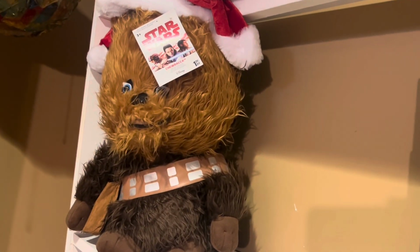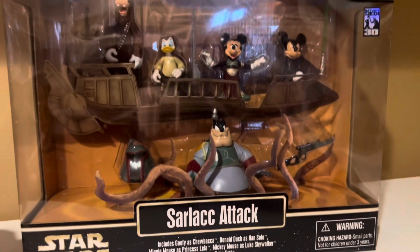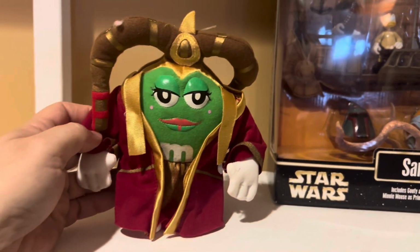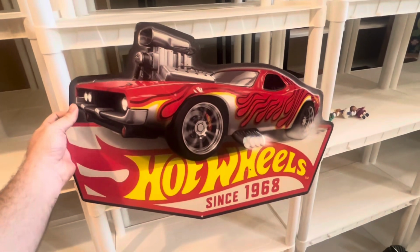And over here on the side, we have a door greeter of Chewbacca in a Santa hat worth about $35. We have this Sarlacc attack set with Mickey Mouse that's worth about $150. And an M&M plush of Queen Amidala worth about $12. And then some non-Star Wars stuff.